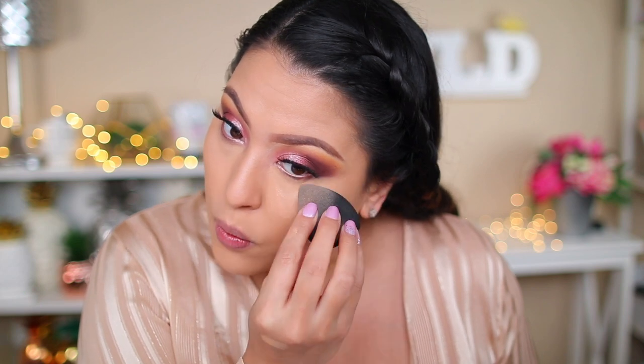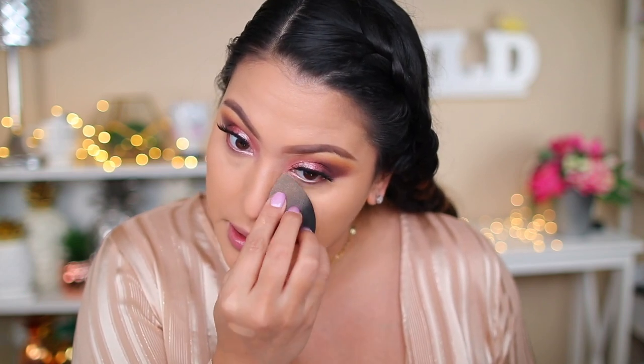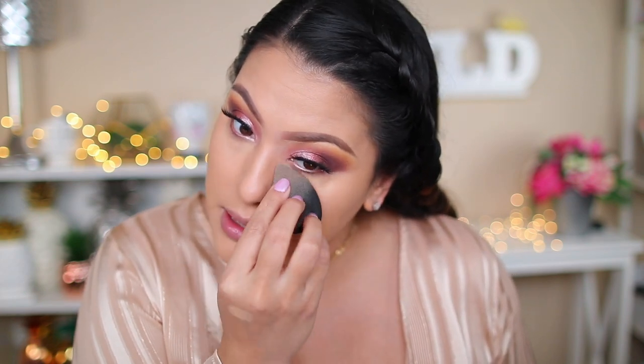But yeah, like I said, I'm not the biggest fan of their foundation or their sponge. The primer's okay. It's just certain products I don't really like. I mean, I don't like everything from BH, but I do like quite a bit. There are some hits and misses. But look how easily this blends out. So I am going to use my Laura Mercier because that's just what I use.